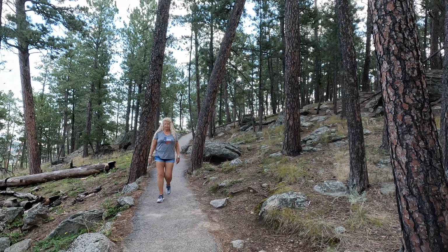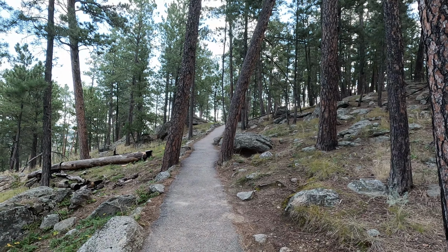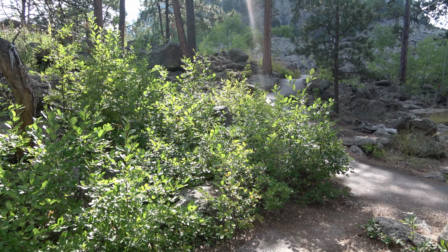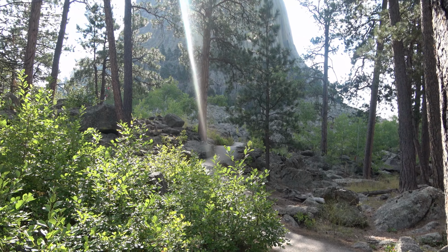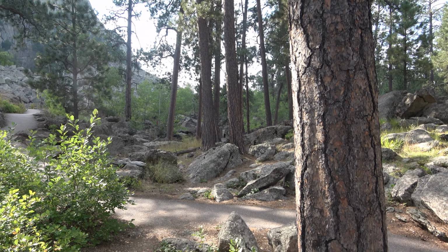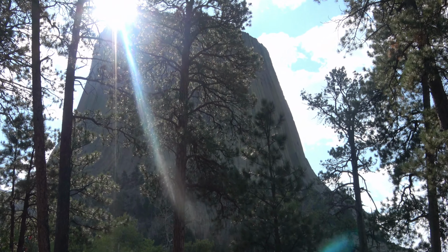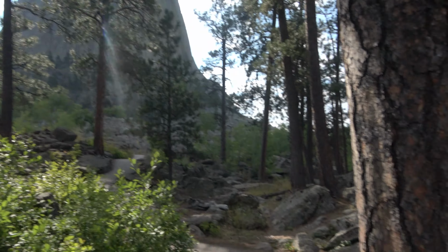Bert threading the needle of those two trees. All right, that's where we just came from. So we're just wrapping up our hike. There's a split. You can either go to the right or the left, in other words, counterclockwise or clockwise. We went counterclockwise. Seems like we had minimal traffic. But either way, you'll have spectacular views. The sun's going to drown it out a little bit as we say goodbye to Devil's Tower. And now the walk back.